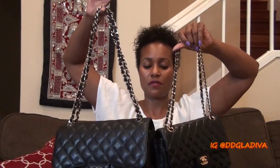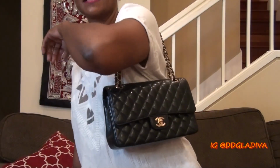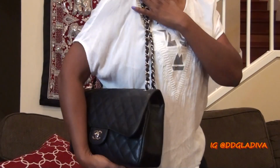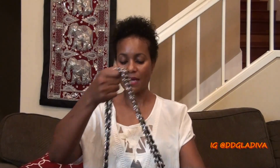And the jumbo compared to the medium, as you can see, the strap drop is a lot longer. Just putting the bags together, the strap drop is a lot longer, so when I put this one on, it fits just under my arm, kind of like a little baguette. But when you put on the jumbo, it hangs lower. So I'll put some modeling shots at the end.